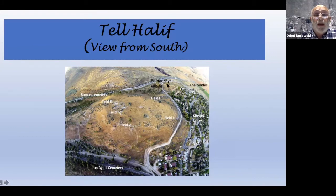We also uncovered some remains from the Roman Byzantine period right here. There was a village. Earlier periods like the Chalcolithic and the third millennium were occupying this area. We worked a little bit in the Roman cemetery, and one volume that I published was on the Iron Age II cemetery that was right here across the valley from the Tell. This modern settlement is Kibbutz Lahav. I was a member of this kibbutz, and for me, every summer going to work at the site means that I'm going back home.